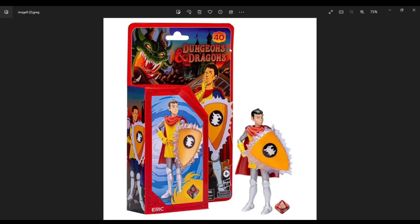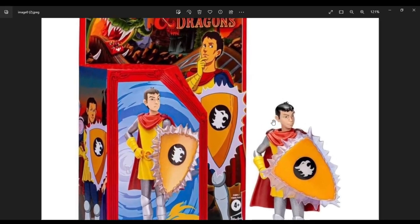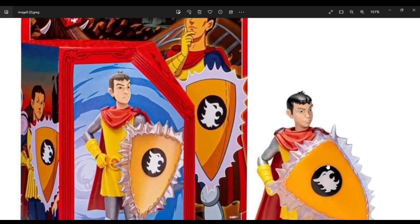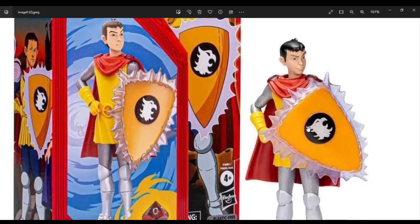Alright, we'll start with Eric. And the first thing that sticks out is that's Alfalfa. That's not Eric. That doesn't look anything like Eric. I wonder if this piece is removable with the effect around the shield. I mean, I don't know. It doesn't look like it is. I don't see how it would be. But it would need to be, and you would think they would show us that.